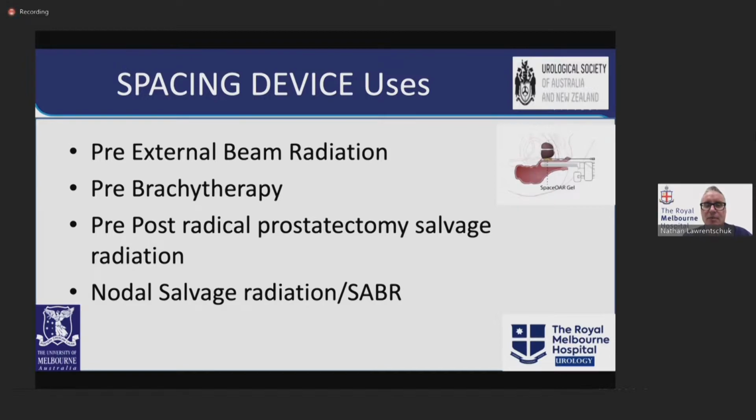Currently, and probably where you are in Hong Kong, we've been using them pre-external beam radiation, also pre-brachytherapy, both low-dose and high-dose rate brachytherapy. Some clinicians have started using it pre-post salvage radiation, and we've also used it in some special circumstances for stereotactic ablative radiation where we're salvaging nodal disease.